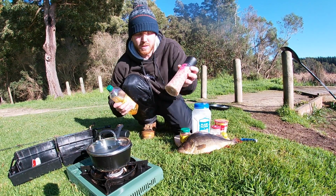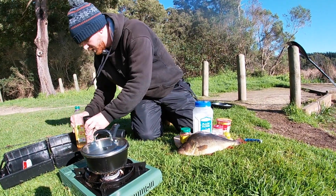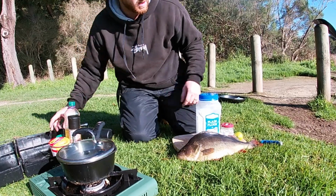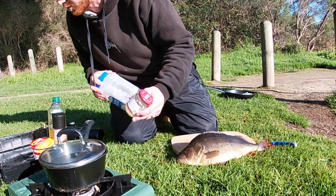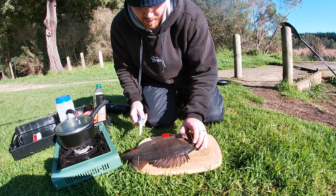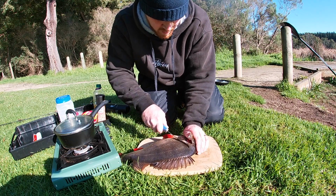All I need for this: salt, oil, any type really. Sometimes I use olive oil. Chili flakes, some noodles, lime, ginger, optional if you like it or not, and then some flour for the actual fish. I'm going to cut in right behind the gill.